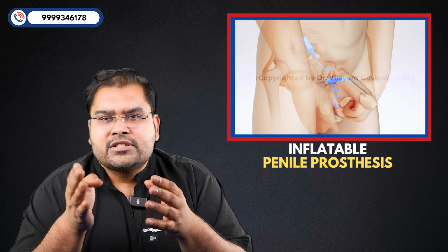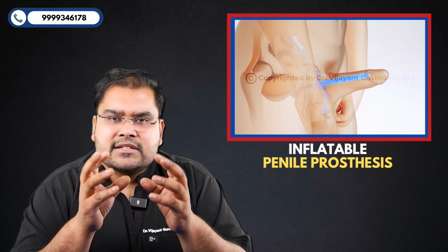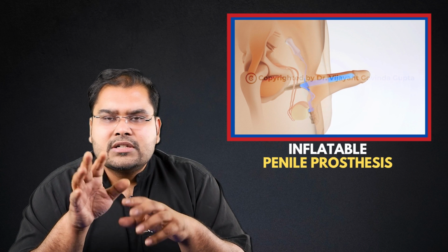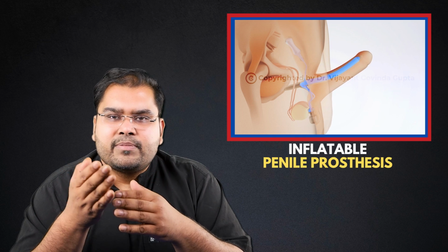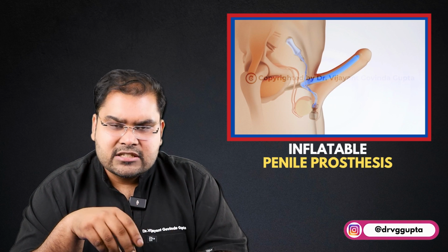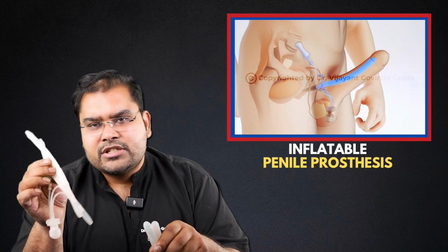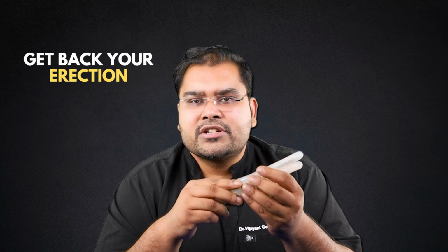In a penile prosthesis surgery, we take the penis, we make an incision, we make the space inside the crura. The crura are basically the two rods inside the penis which carry blood, which is not functioning in a patient of erectile dysfunction. We make space in it, and in that space we can either put in an Indian implant or we can put these two, and then the patient is able to have an erection again.